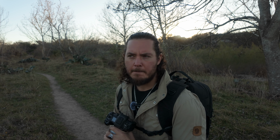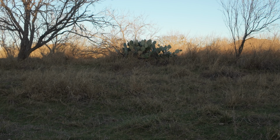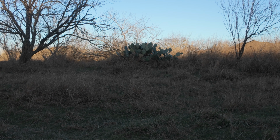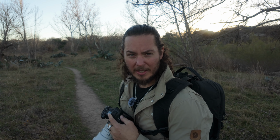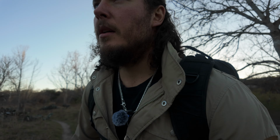I'm almost gonna have to give up on this guy. We're gonna run out of light. So he's in that little prickly pear group right there. I think we're gonna have to give up. We'll just have to throw those on the computer and see if we got anything from it. I was really trying to get some footage, but we're just gonna go ahead and move on, I think.